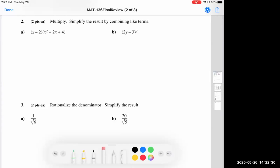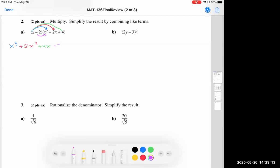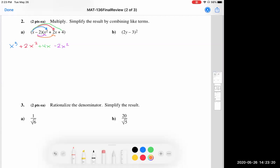Great. All right, number 2. Multiply. Simplify the result by combining like terms. All right, so we have to multiply. And multiplication, you have to be very careful. So I'll try to be careful because I make mistakes all the time. So x times x squared gives me x cubed. X times 2x gives me, it's positive, so 2x squared. X times 4, they're both positive, so plus 4x. All right, now we're going to throw in a negative. Negative 2 times positive x squared, we get negative 2x squared. Negative 2 times positive 2x, we get negative 4x.